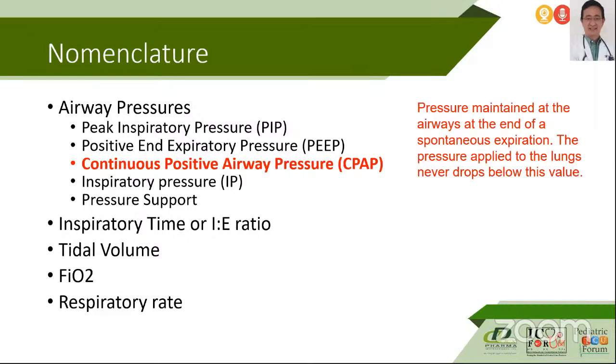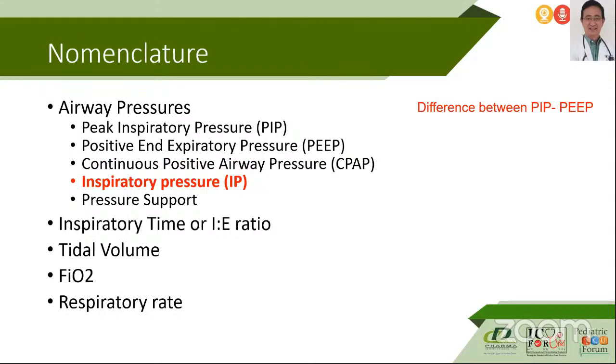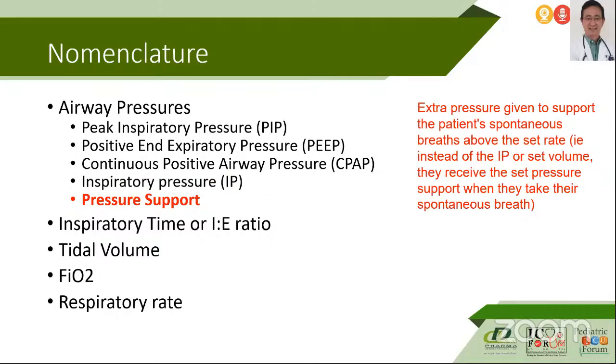So when patients are spontaneously breathing on their own without the help of the machine, then you're providing an end expiratory pressure. It's called the CPAP rather than your PEEP, which is the pressure given on a mechanical ventilation. Your inspiratory pressure, of course, was explained earlier, which is the difference between your positive peak inspiratory pressure and your positive end expiratory pressure. Pressure support is just a little support, a little extra pressure while a patient is spontaneously breathing.